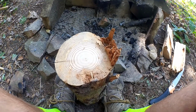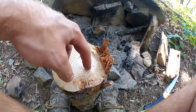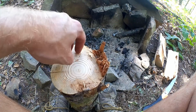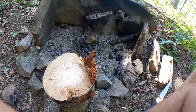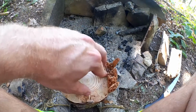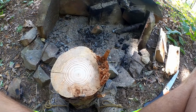Processing this wood has reminded me of a video. Basically, the guy was saying, I see these people out here with these saws and hatchets chopping down trees, and that seems a little silly to me since a lot of the wood can just be broken. Dead wood can be cracked over rocks and logs. I thought about it, and he's not wrong. All that is very true.